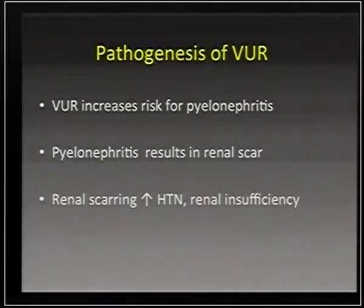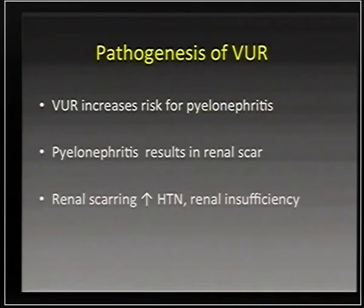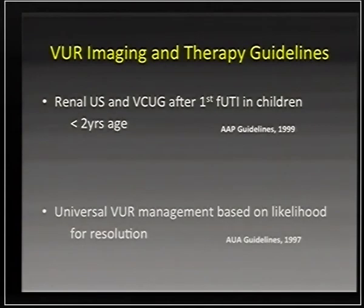So the real pathogenesis of reflux, and what Dr. Rama has already talked with you about, is that reflux increases the risk for pyelonephritis. Pyelonephritis can result in renal scarring in some children, and at least this hypothesis is that renal scarring can increase hypertension and renal insufficiency, probably not end-stage renal disease as we've heard, but the other issues that go along with hypertension and insufficiency.